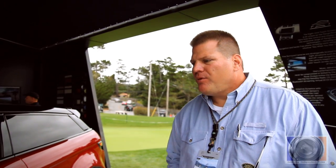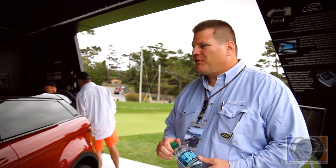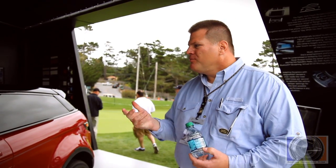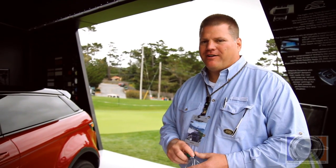Length, width, everything. It's about 6 inches shorter than the LR2. But you've got about 3 inches more headroom in it. And that's the incredible thing. The seating package is so good in this thing that there's more headroom in this than we have in our Range Rover Sport. So it's just a very comfortable car, but it's just great to drive.